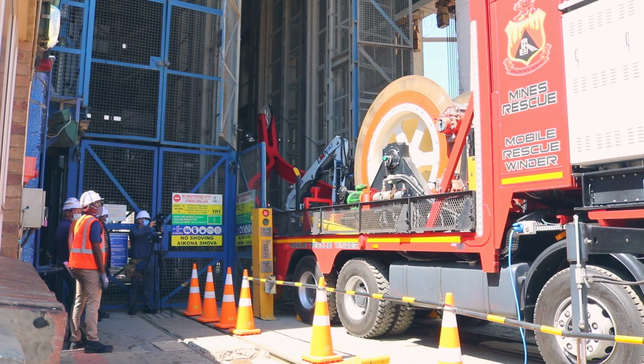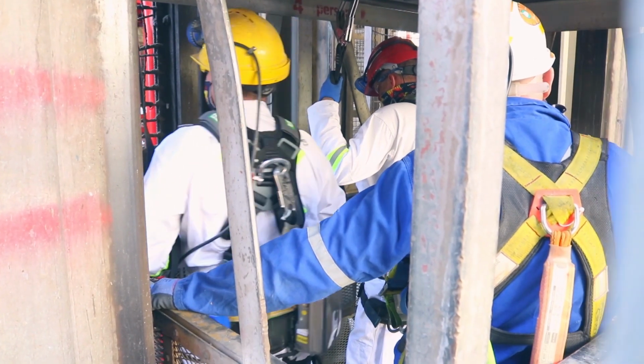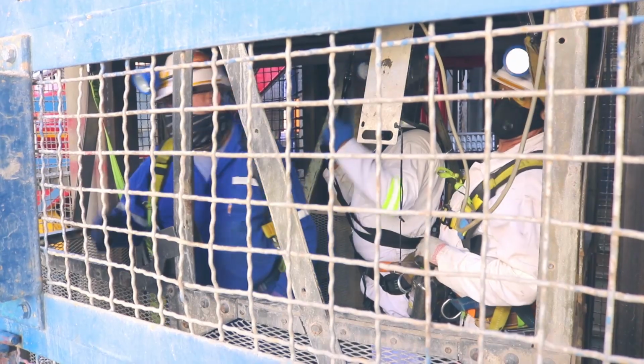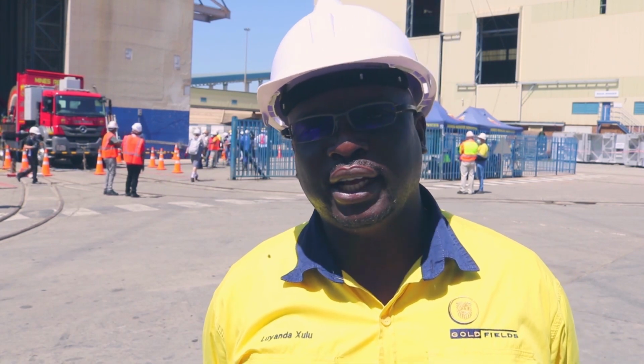So from a safety perspective, you will be able to still get people out if they are trapped in a shaft for whatever reason. So it gives us great comfort to know that there are tools, there is capability, particularly in South Africa, of this nature.